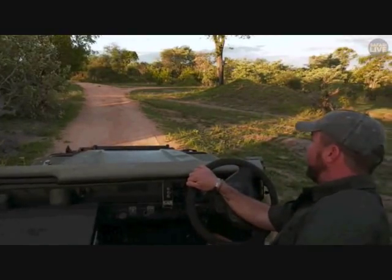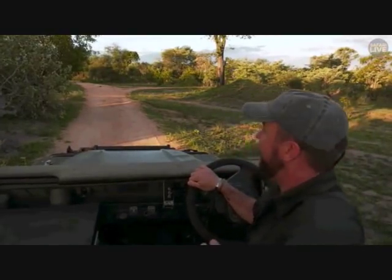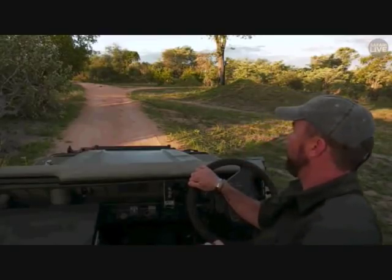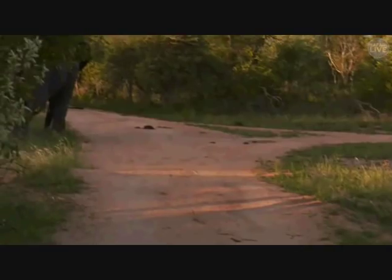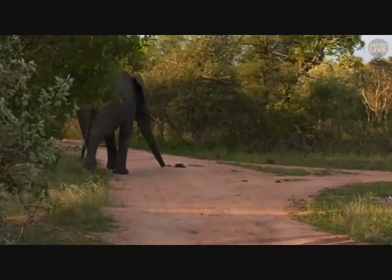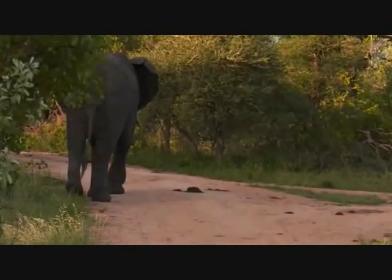Where's he gone? He's moving back again. He's coming back to the road. He's trying to figure out where these females probably went. He's not a really big bull, so I wouldn't say he's in a mating prime. He's definitely not in must. There he is back in the road again. There's some elephant dung. Can you see? He's having a little smell.